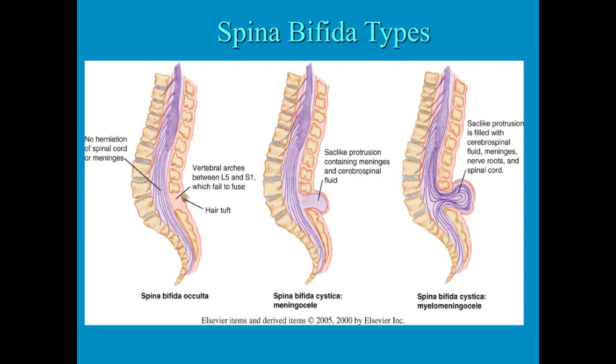This picture shows you the variety of spina bifidas. The occulta, you can see there's not that much in terms of the nerves being involved. We do see a hair tuft, so we're watching for this in our newborn exam.